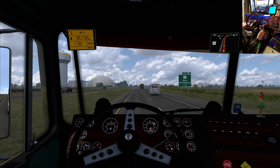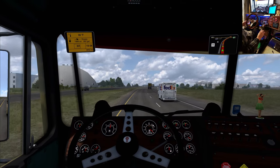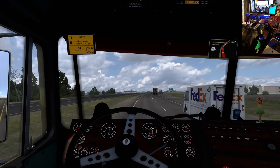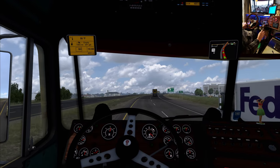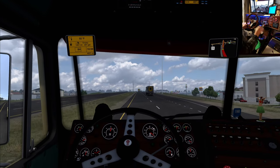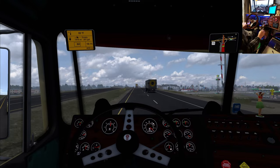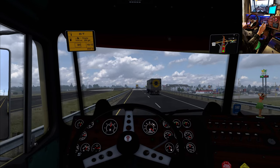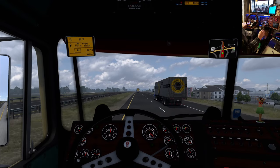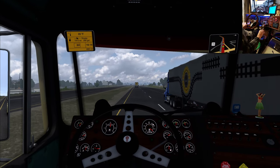But just for the sake of expanding the business in the game and making it logical to do a bunch of stuff with it, I made it agricultural. So we got the hopper bottoms, we got the two-length milk tanker. We do have a reefer to haul refrigerated goods. The cattle trailer, milk trailers, food grade trailer, sorry.